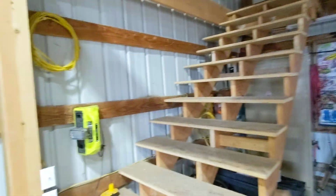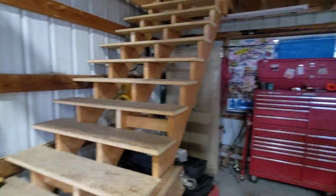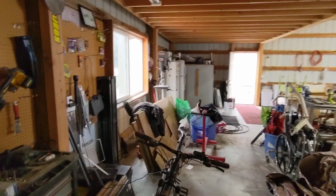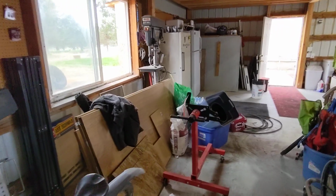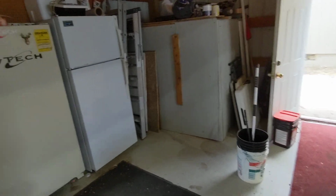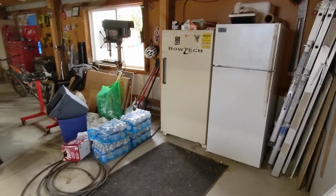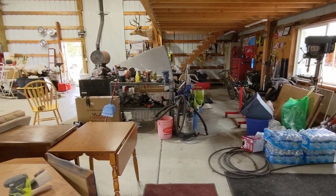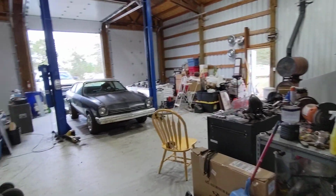Yeah, this section back here is just, you can see it's from one pole to the end, so I think that's 12 feet by 36. I'm just trying to show you some things so you can get a kind of a perspective. So yeah, this is 36 by 40.